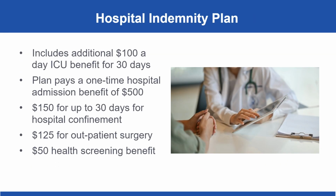The Hospital Indemnity Plan helps cover the costs associated with hospital visits and surgical procedures. This plan reimburses you after you file a claim, which can help lower the out-of-pocket expenses associated with unexpected medical conditions and hospitalizations. Some of the benefits include $100 per day for ICU stays up to 30 days, a one-time hospital admission benefit of $500, $150 a day for hospital room confinement up to 30 days, a $125 benefit for outpatient surgery, and a $50 benefit for health screenings. This is not an all-inclusive list, and some exclusions or limitations can apply. More information can be found on the Benefits Division website at cityofhoustonbenefits.org.